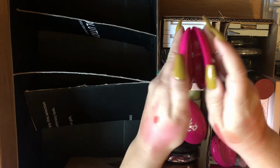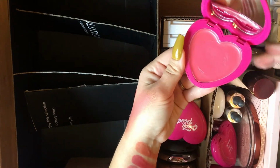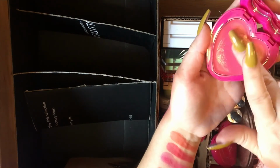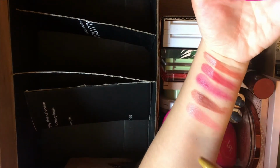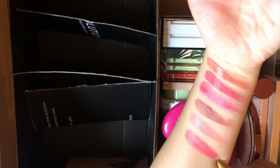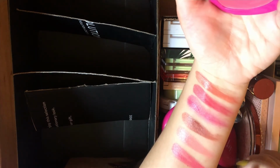Disco Lemonade. Super pink. Let me get my nail off. Let's see. Just super pink. I don't necessarily need it.